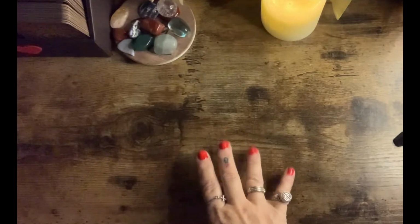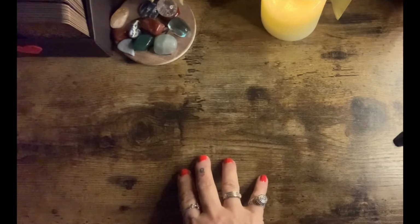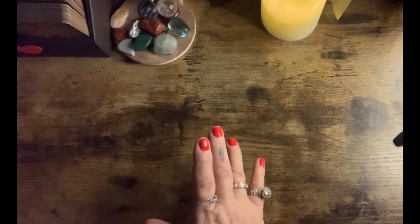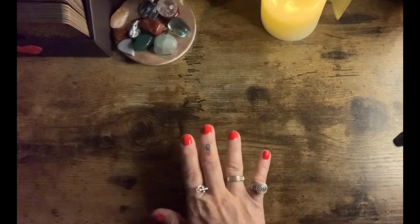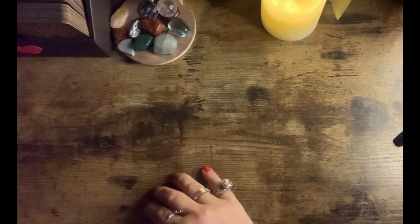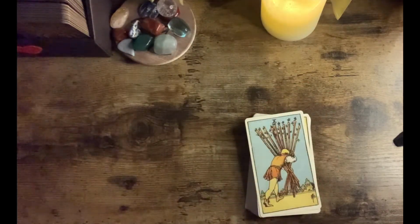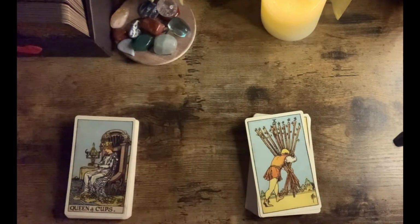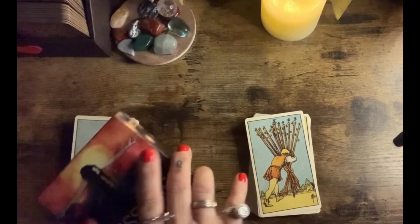Okay, the next two decks I want to talk about are Rider-Waite-Smith. I always have a hard time with oracles with my Rider-Waite-Smith. I just like it to be cohesive and flow. You know, there's not a lot of artwork like the original Rider-Waite-Smith. So this next one is the Centennial, okay? And of course the oracle that I'm placing with it, the artwork is not the same, but it's the Messages from the Light meditation deck by Joyce Huntington.